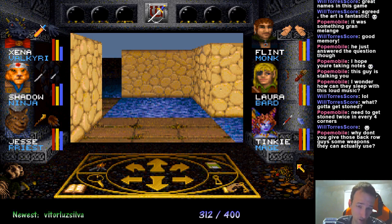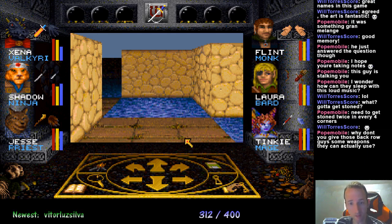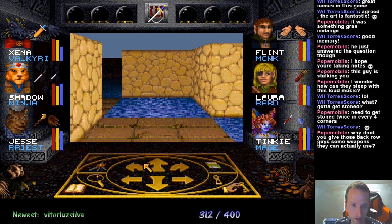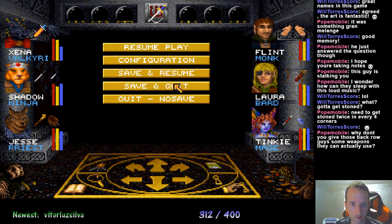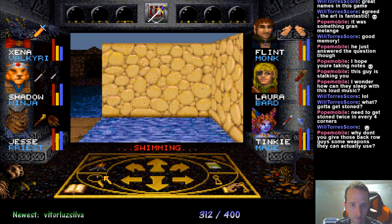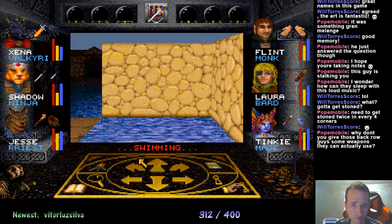Well, mainly gonna do that because the weapons that are available don't do much damage. I mean, I do have darts. And I could give Jesse the quarterstaff, but they don't do much damage, so it's almost pointless to invest any effort into it. Alright, save it. Searching.